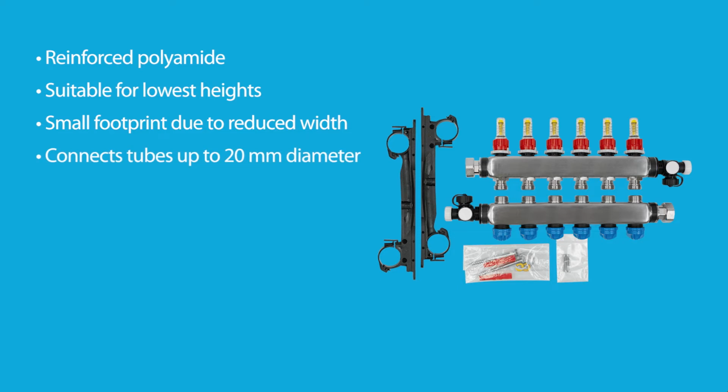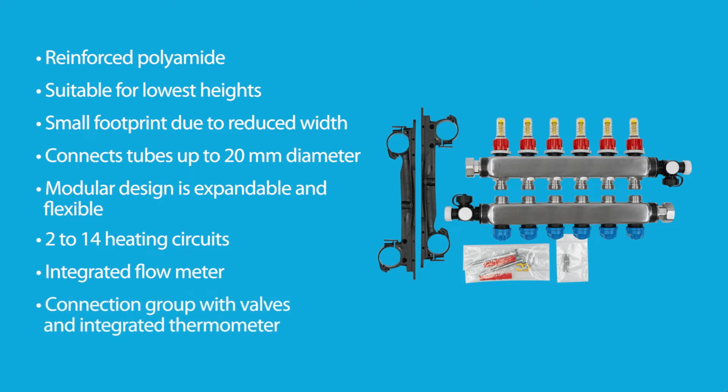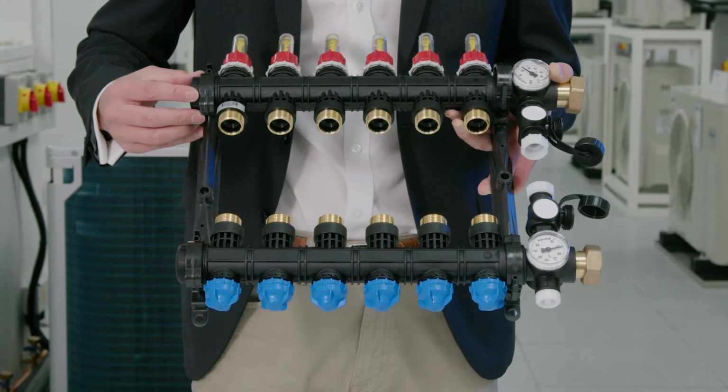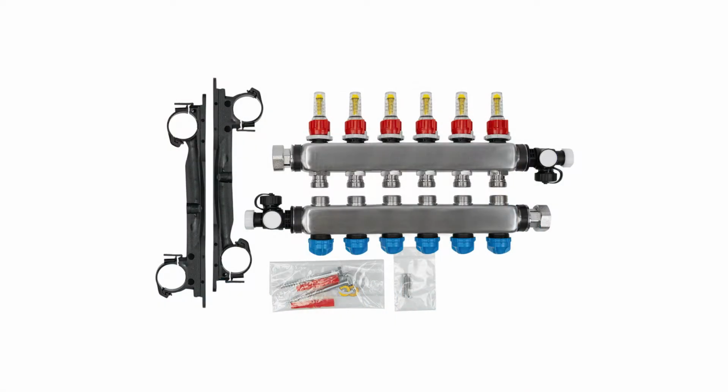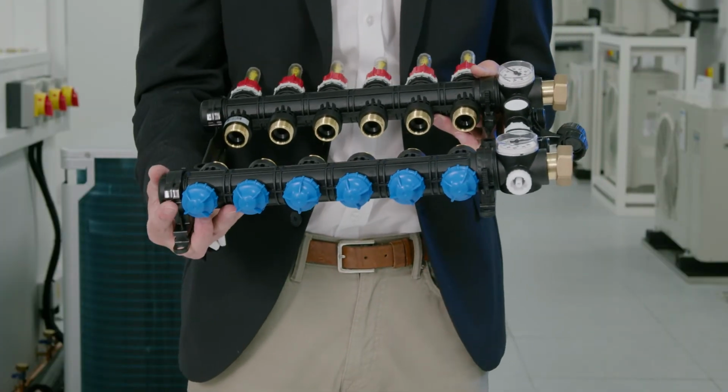Suitable for connecting tubes of up to 20 mm diameter, they are also modular in design, so very flexible and expandable from 2 to 14 heating circuits. They come with an integrated flow meter, and each connection group has valves and an integrated thermometer. In addition to RMX plastic manifolds, we also have RMV stainless steel manifolds. Main connections are 28 mm and branch connections are 22 mm in diameter.